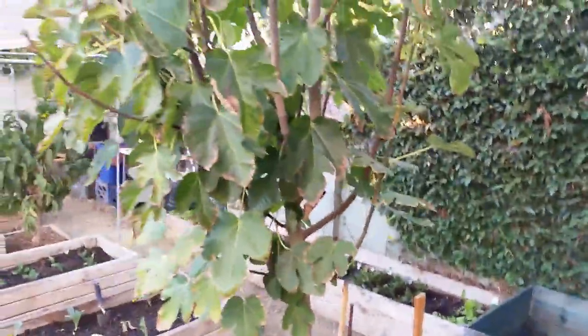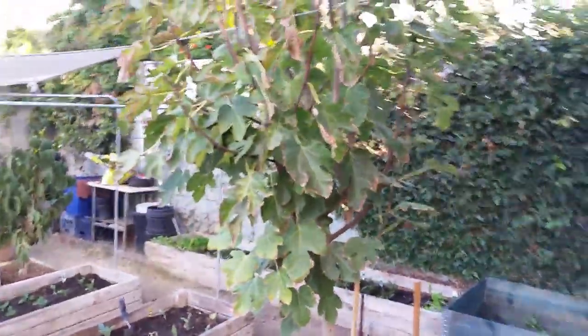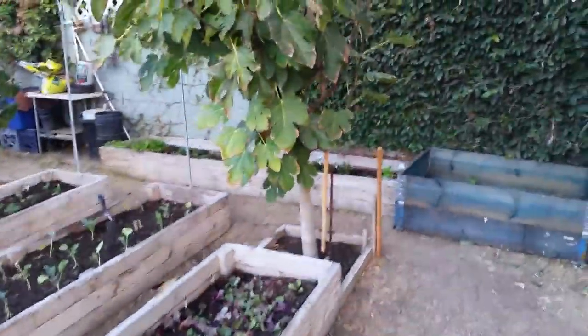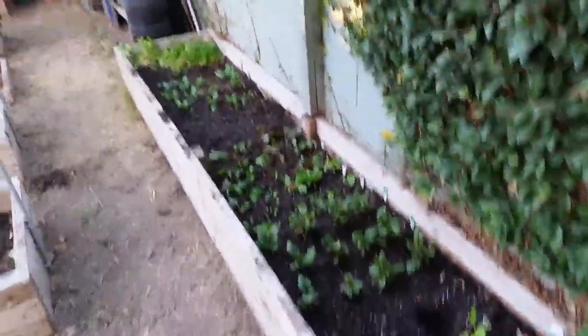And then we have this great fig tree here that did pretty horrible during the frost that we had in February, but it came back to life and we had quite a few figs off of it. It was pretty awesome.